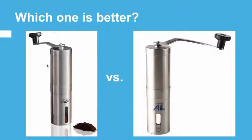Okay, I'm getting a lot of the lefts. Yeah, someone says right. Okay.